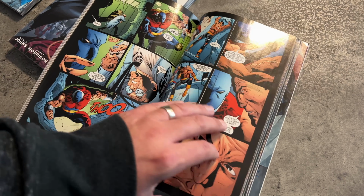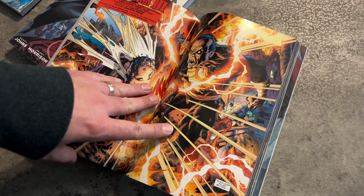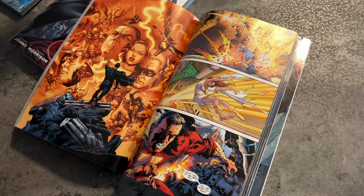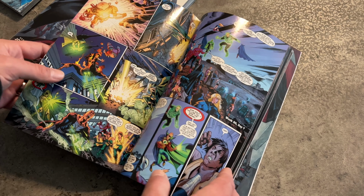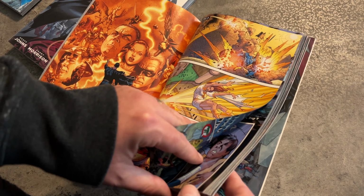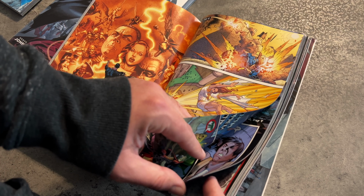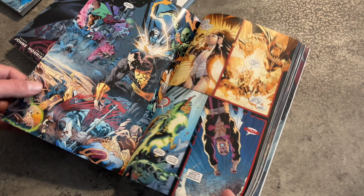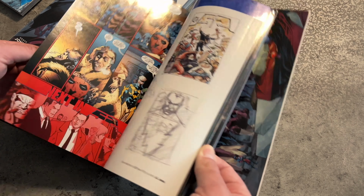So each issue spans a week of time in the DC universe. So this is World War III. This is drawn by Justiano, who later turned out to be a creep, but he does deliver some fantastic art here. And the Day of Vengeance miniseries. He was a phenomenal artist, but he turns out he's a creep, so we can't talk that much good stuff about him.